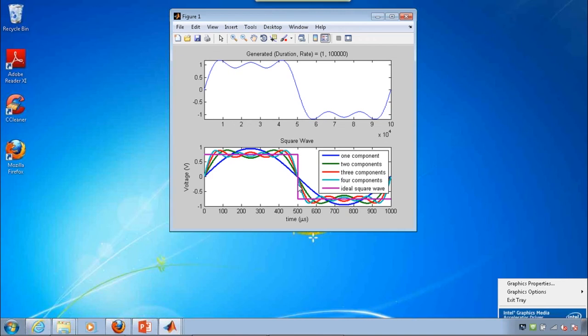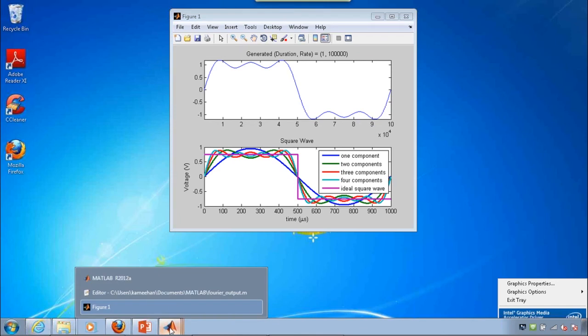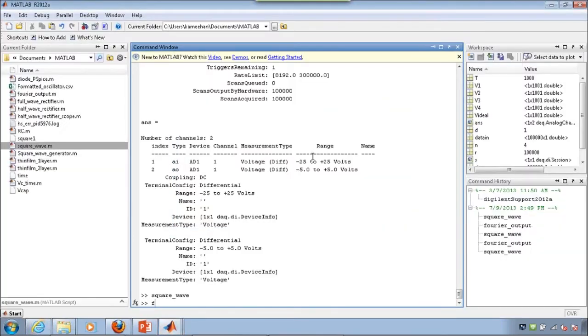The arbitrary waveform that we'll be outputting to the Analog Discovery from MATLAB will only have the first three components, and that's plotted up in the upper figure in this particular display.